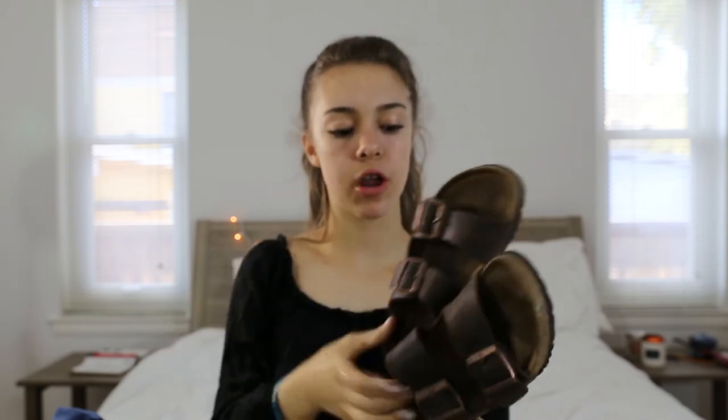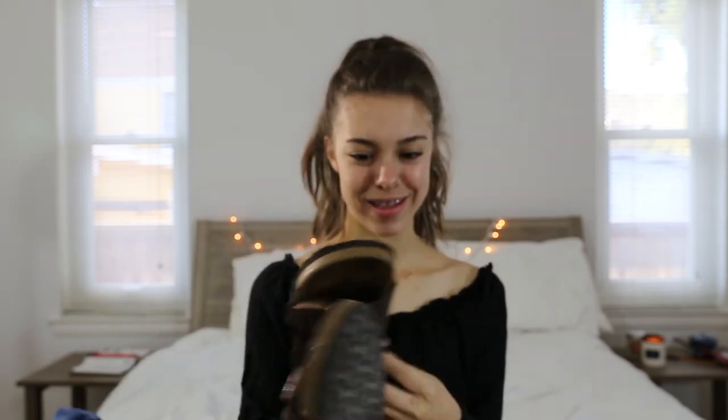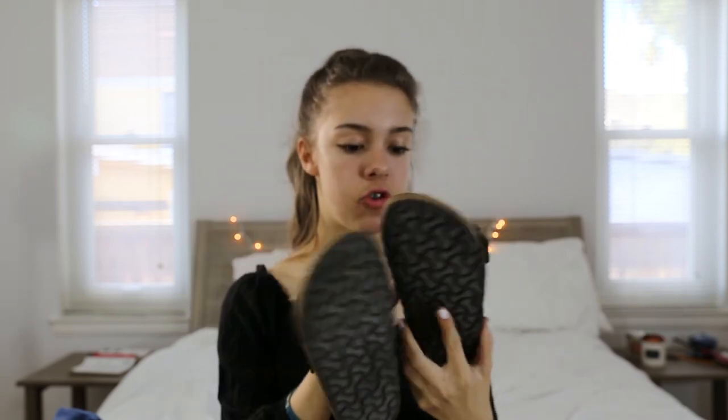But here are my Birkenstocks. You either love or hate Birkenstocks. I love Birkenstocks. So this is what mine looks like. They're like a chocolate brown. And I've worn them in a lot because I was in Mexico with them, and good purchase, guys. Really good purchase if you do like them.